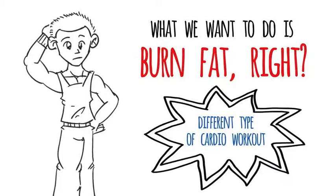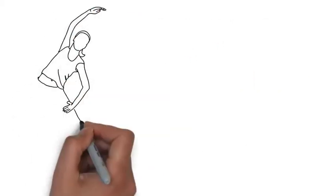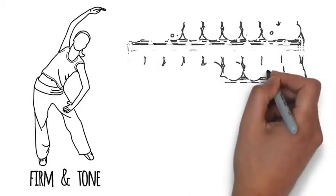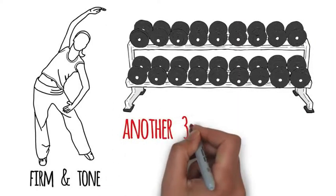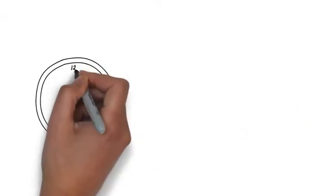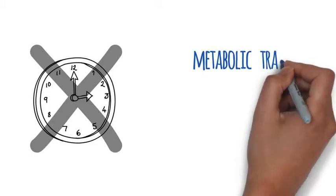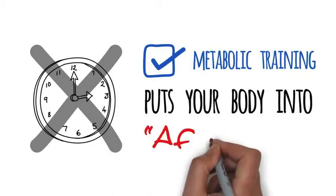On to the secret. Now let's talk about what happens when you get off that treadmill, that elliptical, that bike after 30 to 45 minutes and it's time to firm and tone your body. You might do some resistance training like squats, lunges, rows, and presses with weights, and all that is going to take you another 30 to 40 minutes to do. No one has an hour to hour and a half every day to work out, right? You just don't have that type of time, and I understand, which is why metabolic training is so much better because it puts your body into afterburn.